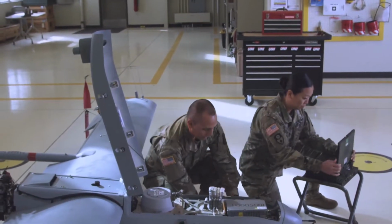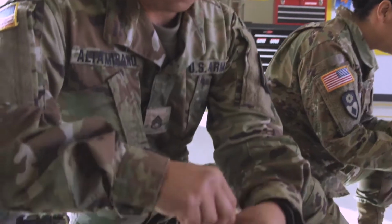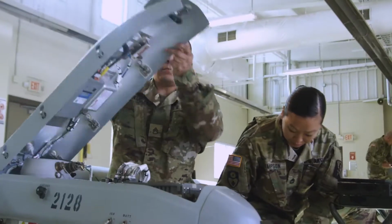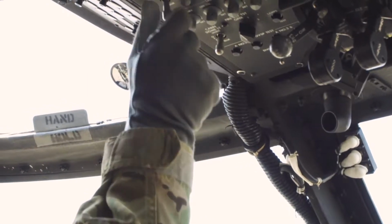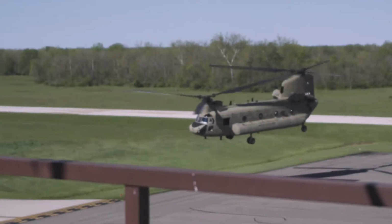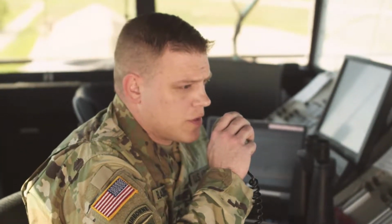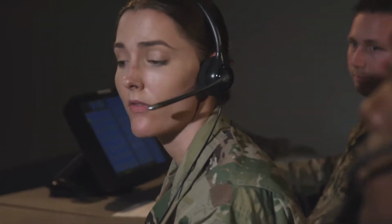Just as the helicopter fleet requires maintenance teams, so too does the Shadow. Mastering the mechanics of the Shadow will get you a head start in the quickly emerging technology of unmanned aerial systems. Flight is no simple process. With regular takeoffs and landings and multiple flights happening simultaneously, flight crews rely on air traffic control to be flawless in keeping the skyways safe.